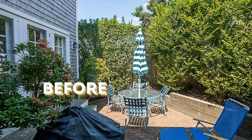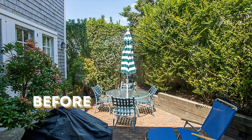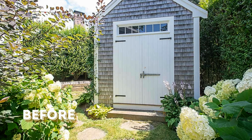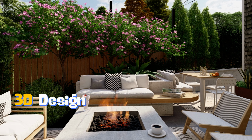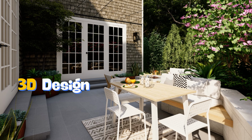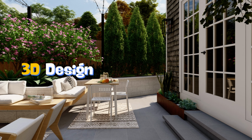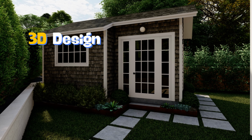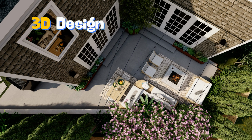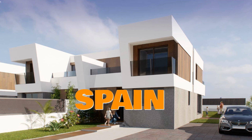Let's visit a small yard with overgrown bushes and a small shed. To create more sitting space, we have a cantilever seat wall with custom wood. It wraps around and winds in front of a table. Next to the fire pit, the design is a huge thumbs up. The old shed is transformed into a roomy ADU. Great ideas here. Now let's run over to Spain.